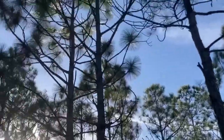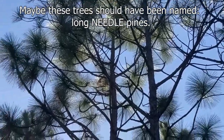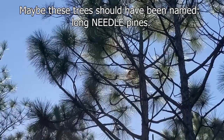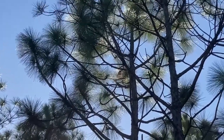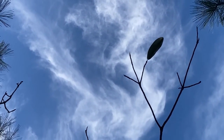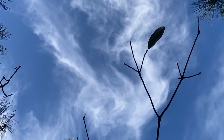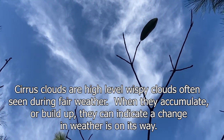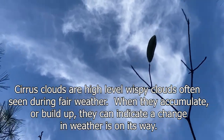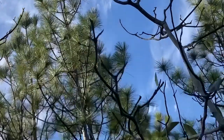And one of the things I want you to see on a beautiful sunny day like today are those longleaf pine needles sparkling in the sun. While I'm at it, cloud quiz time. What type of clouds are these? If you said cirrus, you are correct, which makes me double glad that I stumbled on this today because we're likely to have a change in the weather.